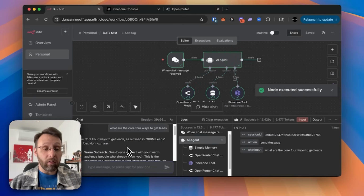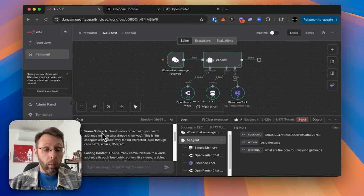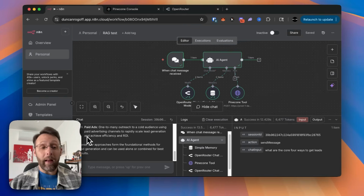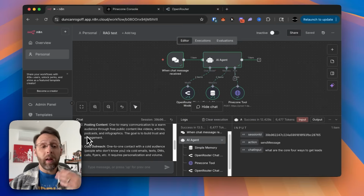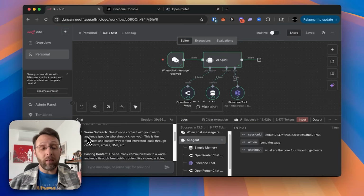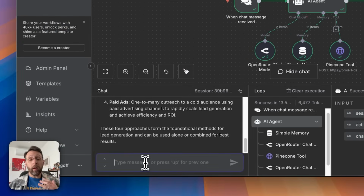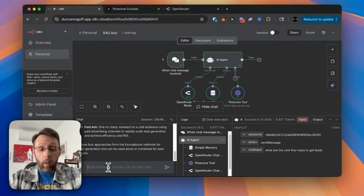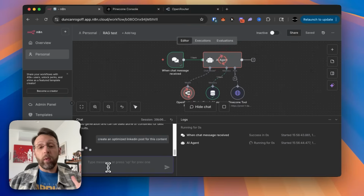So this takes a couple seconds to run, and we can see the core 4 ways to get leads as outlined in $100 Million Leads by Alex Hormozi are 1, warm outreach, 2, posting content, 3, cold outreach, and 4, paid ads. So this is literally pulling word for word from the documents that we have uploaded into our own knowledge base. And so you can see instantly how incredibly powerful this is. And what's really great about this is from here, you can even go ahead and ask a follow-up question like create an optimized LinkedIn post for this content. So again, you can see this is really, really powerful.